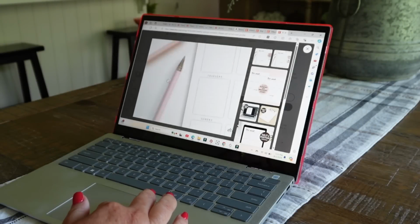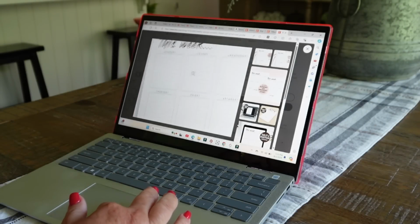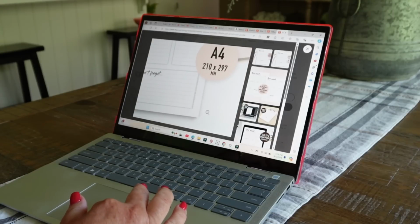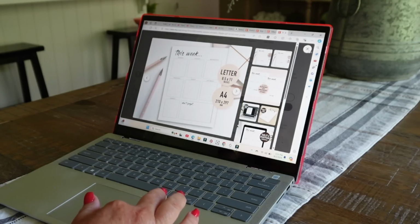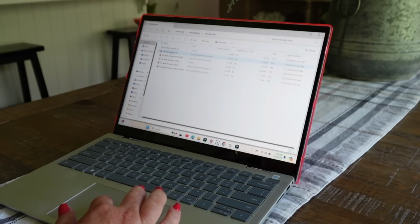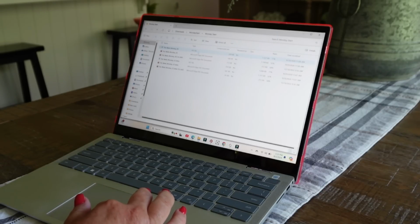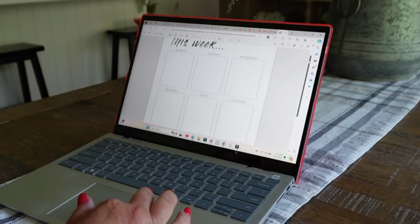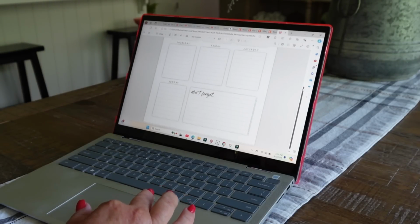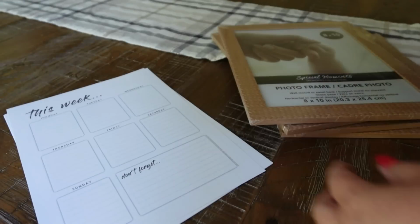Going inside, I went on to Etsy and I found this great printable. This is a weekly to-do list, and it had a little section in the corner that said "Don't forget," which I thought was perfect for reminding whoever it is of things that they need, projects with school, that kind of stuff. So I purchased it. I think it was around $3. I'll link it for you down below.